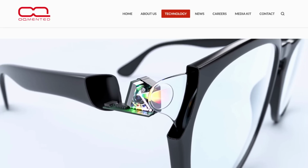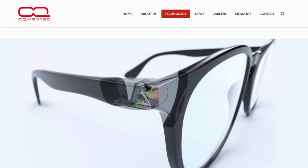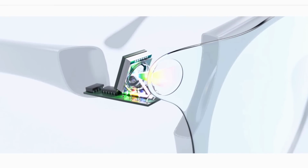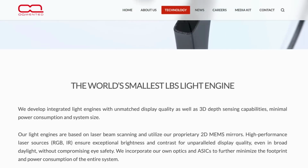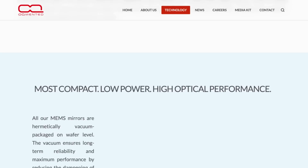In general, we've been seeing a lot of clunky augmented reality glasses lately, and I think many of us are waiting for something better to shrink the technology down. OQmented are a German company that came on my radar recently and may hold one piece of the puzzle for doing this. They have developed what they call the world's smallest LBS light engine.